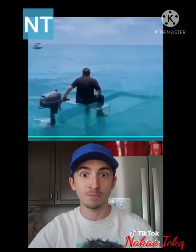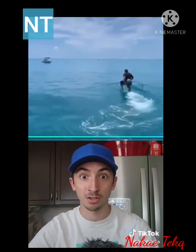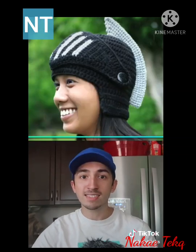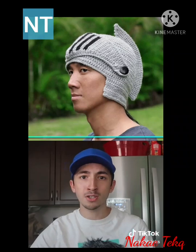Take a look at this transparent boat that will make it look like you were just floating in midair while zipping across the water. Look at this awesome umbrella that's designed to look like a giant leaf. You can buy this night helmet that doubles as a face mask. You can just pull it down onto your face whenever you're heading into public.